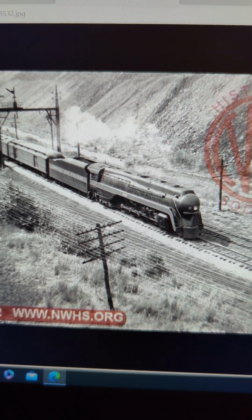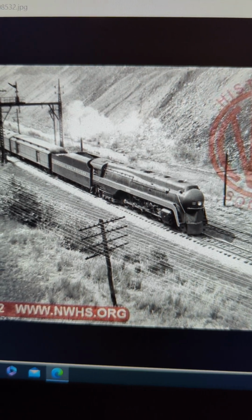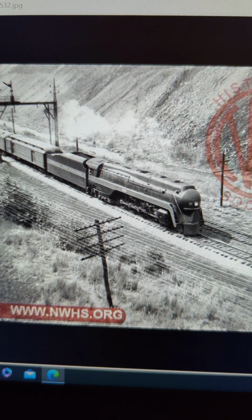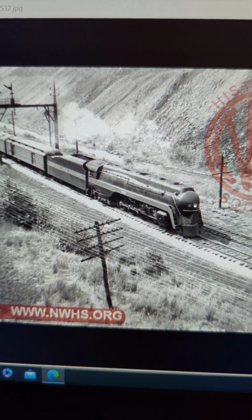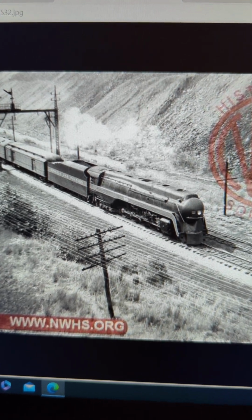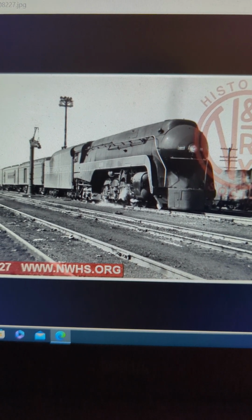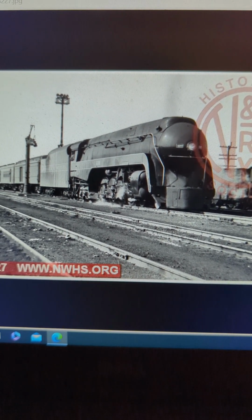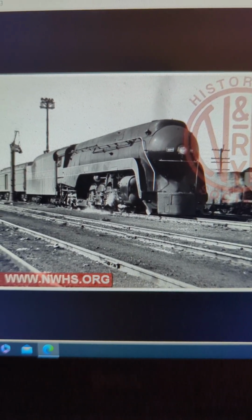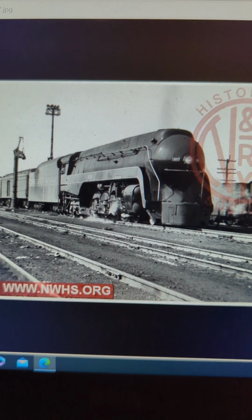The Class J's have also been known to pull passenger trains from other railroads, such as the Southern Railway's Tennessean, the Birmingham Special, and the Pelican, between Bristol and Lynchburg, Virginia. Like all 484 steam locomotives of its wheel arrangement, the Norfolk and Western Class J 484s are capable of achieving speeds of 100 to 110 miles per hour.